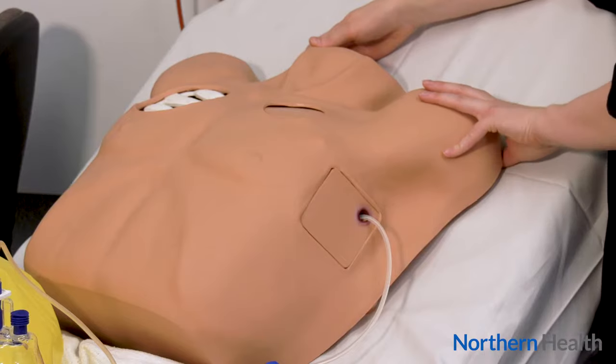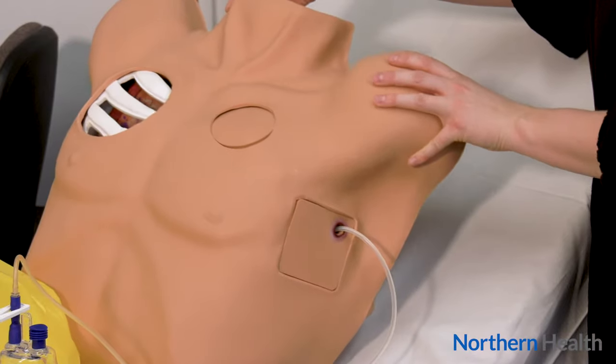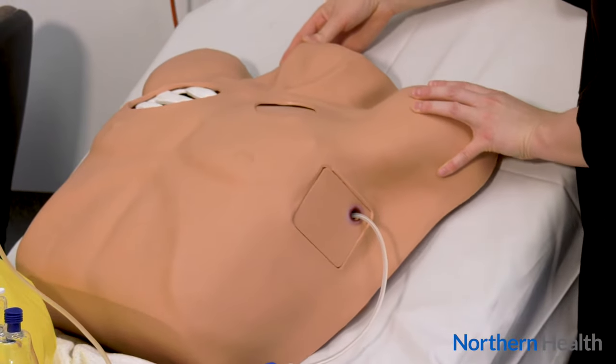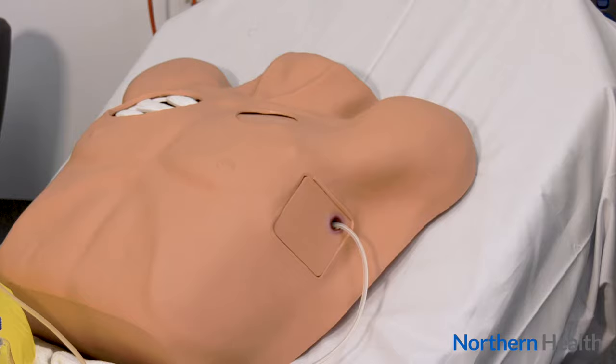If minimal fluid is draining, it is good to try and change positions, for example, sitting up or rolling to the side of the drain. Coughing can help as well. If minimal or no fluid is draining, but the patient is experiencing symptoms, there might be a blockage in the tube.